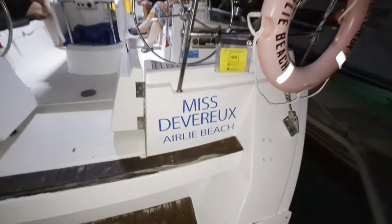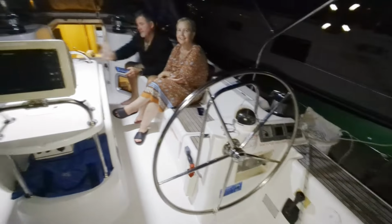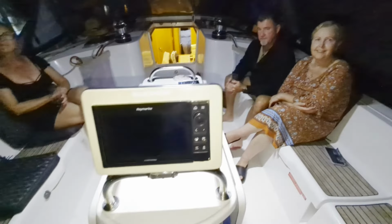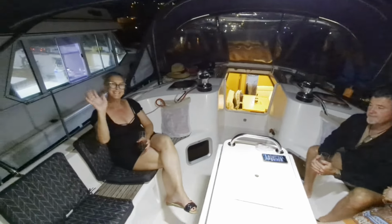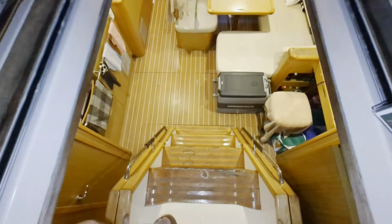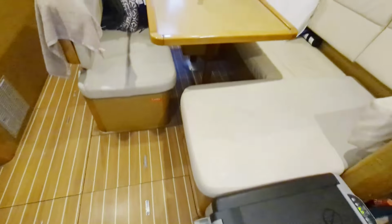Miss Devereux. We have a twin helm station, GPS chart plotter. We've got the crew. And we're going to move forward to the Dodger, which is very clean. And then we're going to take you downstairs. Watch your step.